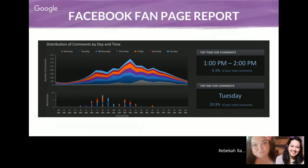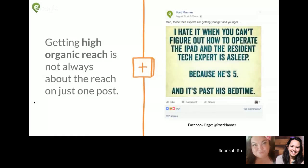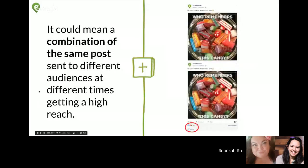All of that is going to lead to that exponential growth within Facebook, that growth that you never ever thought possible. And so what we have really found is that getting high organic reach isn't just about that one post. So you have to step outside of that idea that everything lives in a silo, because it's all connected, it's all interconnected within your strategy in a way that usually it's a combination of what we're talking about here today, that you're mixing up your content, you're getting it out in front of a different audience, you're doing it at different times, but you're always consistent in how you're doing that and how you're reaching that audience.